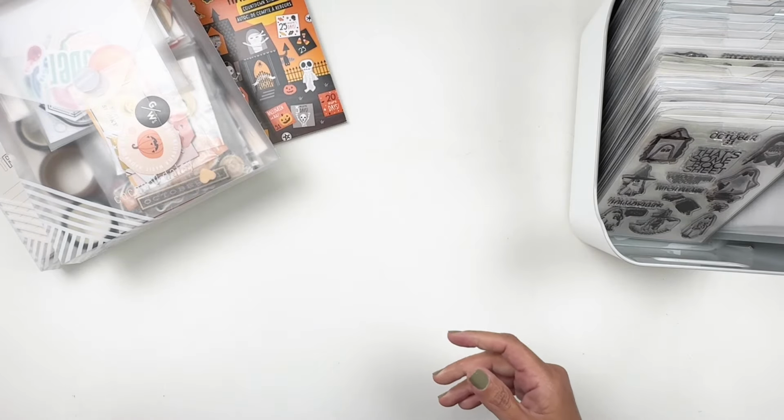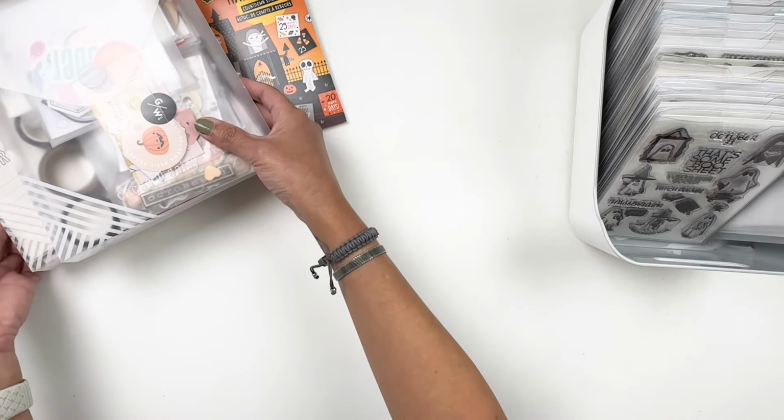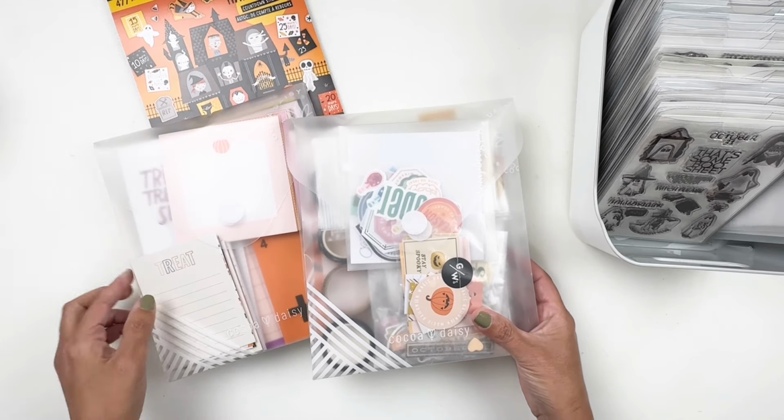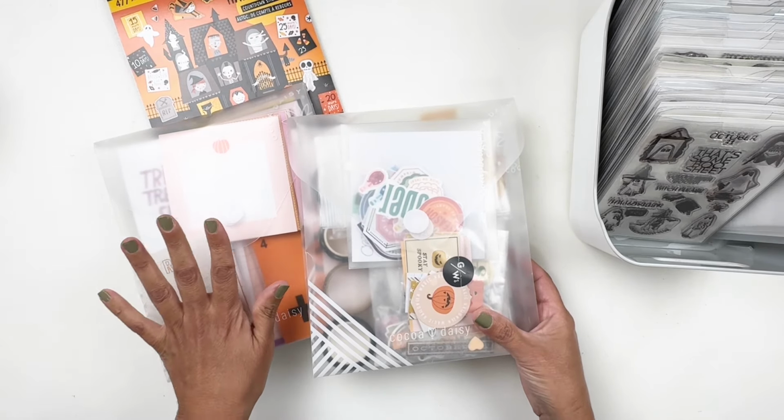And I'm going to be using my stash this year. I did not buy anything new, and I'm very proud of myself because there are some really cute kits and little products that I was tempted to get but didn't.